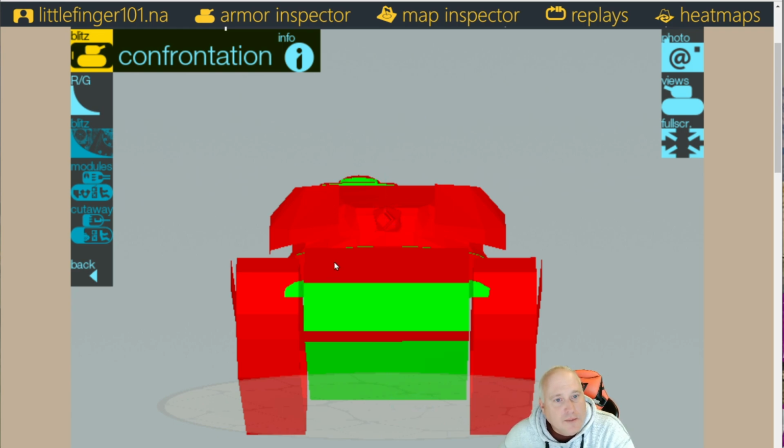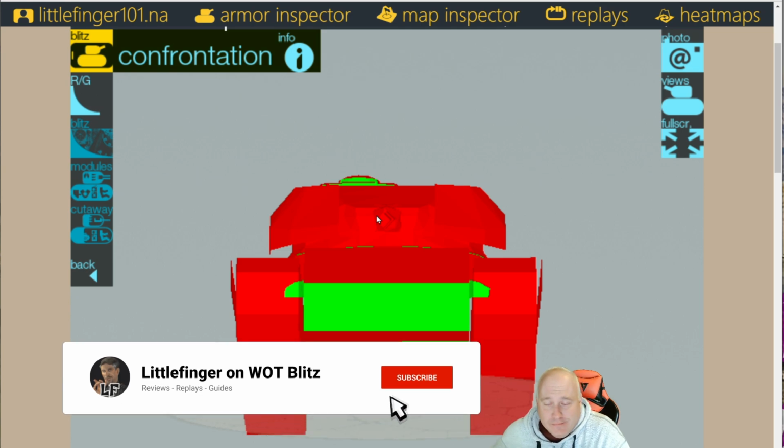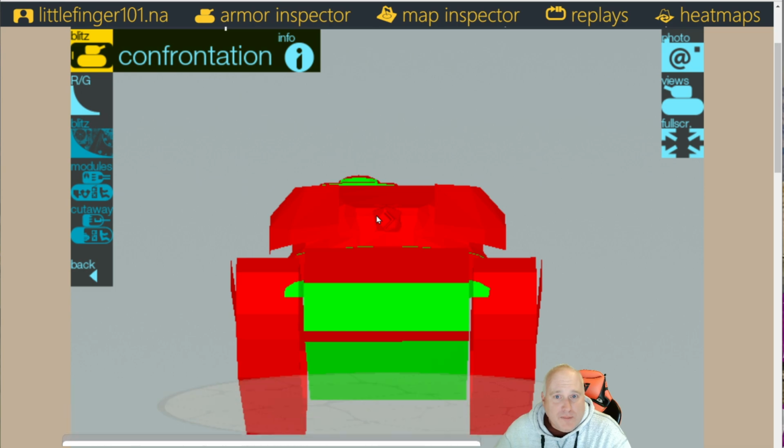So for the next 3 videos, I'm going to have 3 games each for each of these tanks, so you can see them in action. It's kind of difficult these days to get consistently good games, with very lopsided teams one way or the other. So it might be a mixed bag of what you get here, but hopefully over 3 battles is enough to give you a good idea of what you can expect from these tanks.